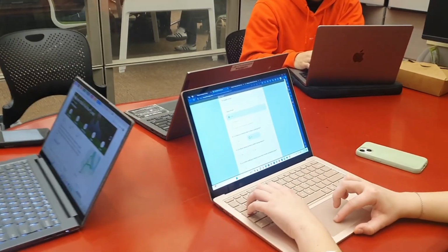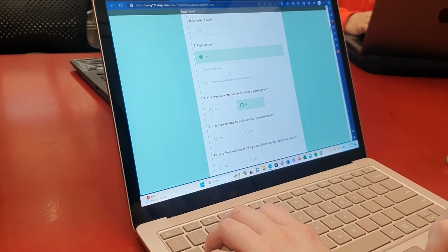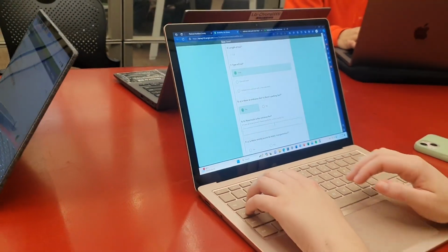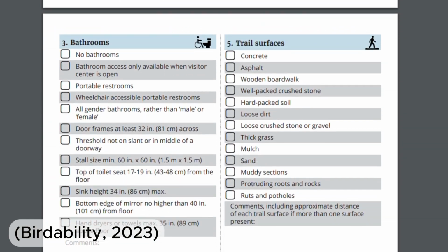This work is important because birding locations are often only accessible to people with no access challenges. By contributing to the work Birdability does, we can ensure that those who want to bird can and help to empower the inclusive communities of birders.